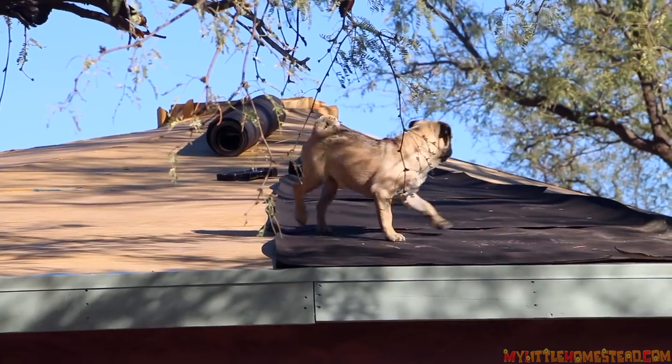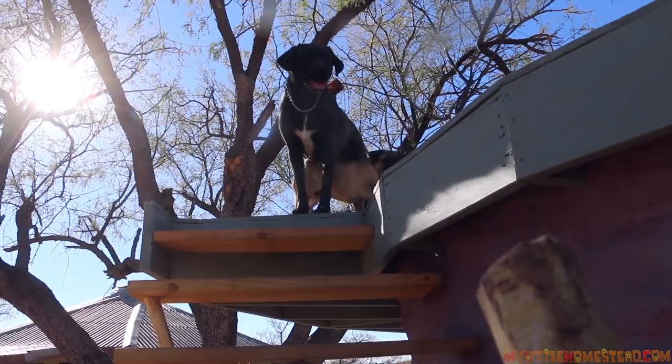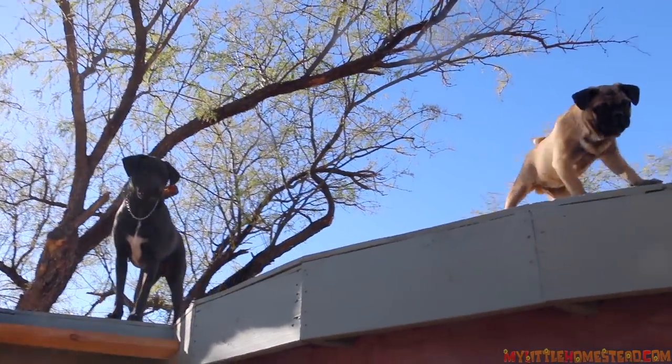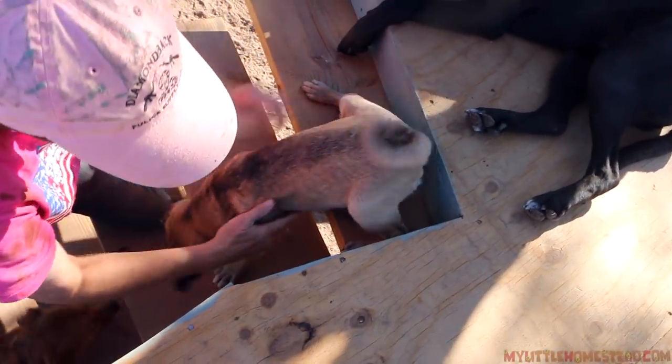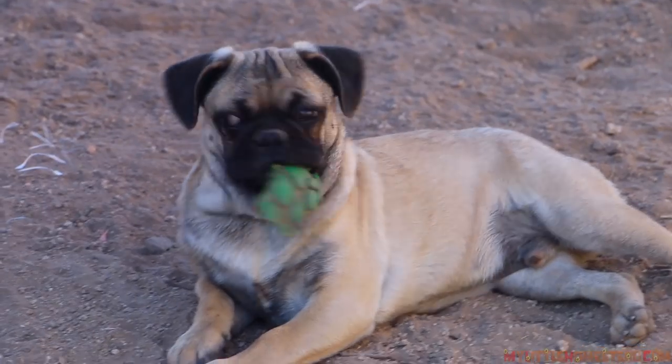You sure you're supposed to be up here? Come on down, Giz. Come on down, Gizbert. Do you want me to help him? Come on. There you go. Watch out, guys. Let Gizzy down. Atta boy. Get it! Yay!